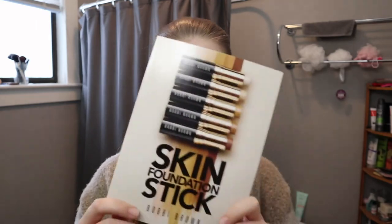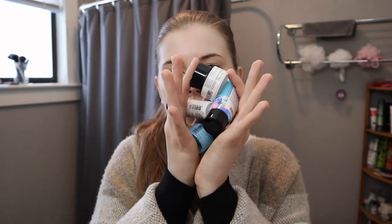It's not perfect. I could be slightly more tan, but I think it's pretty well, and it seems like it has really good coverage. So I would recommend these, or recommend getting the tester if you want to try a new foundation, but I like these. So 3.5, 4 out of 5 stars, I guess. And then the next thing would be all of the Belief mini products that I ordered.